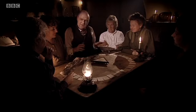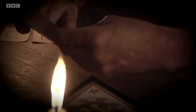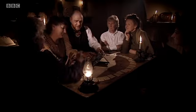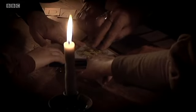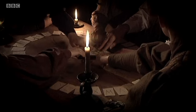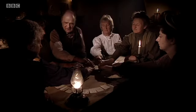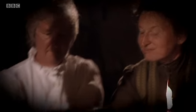So, is there anybody that you would like to contact? My ancestor Isaac. Is that Isaac there? That's Isaac. Oh, he's a fisherman, or was a fisherman. Just place one hand. O ye that dwell beyond the veil, if you are with us, use our hands as your portal. Is there anybody with us? Please let us know.